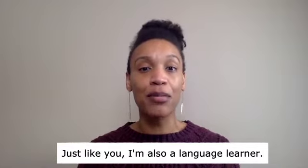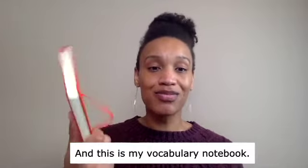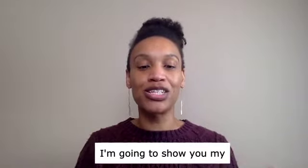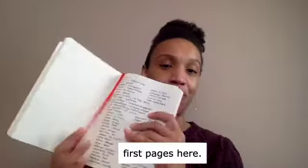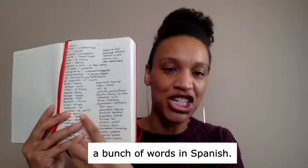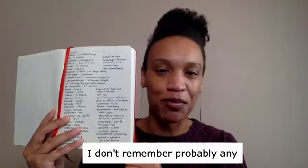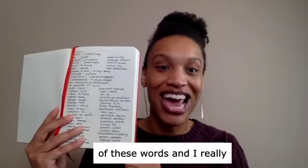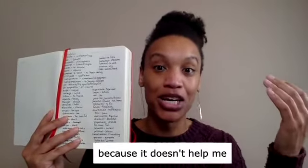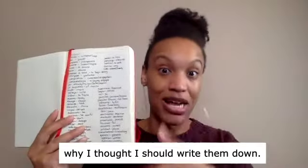Just like you, I'm also a language learner. However, I'm learning Spanish. And this is my vocabulary notebook. So I'm going to open it and I'm going to show you my first pages here. So as you can see, I just wrote a bunch of words in Spanish. I put the translation in English. But guess what? I don't remember probably any of these words. And I really don't like studying these pages because it doesn't help me remember how I learned these words, why I should use these words, why I thought I should write them down.